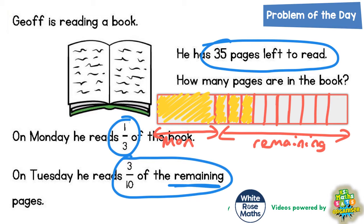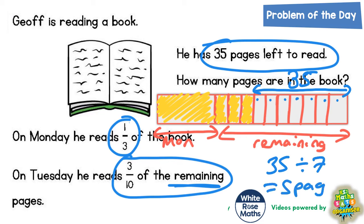And it says he's got 35 pages left to read. So this 35 pages left to read basically represents the remaining pages at the end of Tuesday. So this distance here is worth 35. But there are 1, 2, 3, 4, 5, 6, 7 spaces left on the bar, so we need to split 35 into 7. And 35 divided by 7 is 5 pages. So each of those spots must be worth 5. 5, 5, 5, 5, 5, 5, and one more 5.